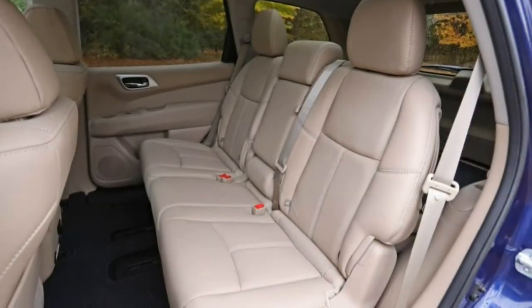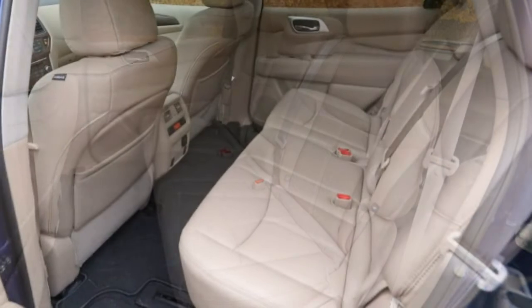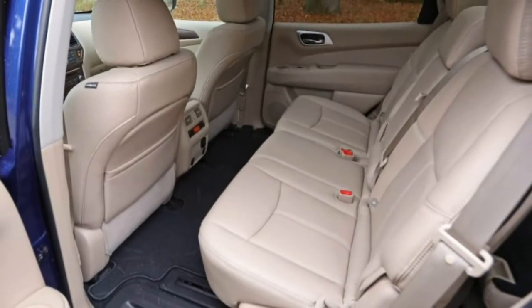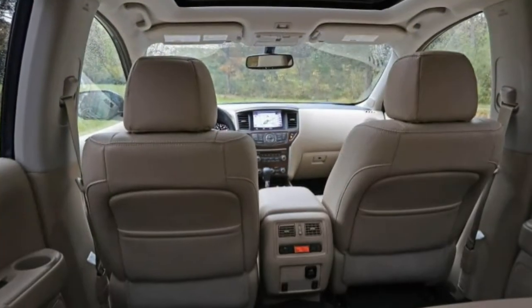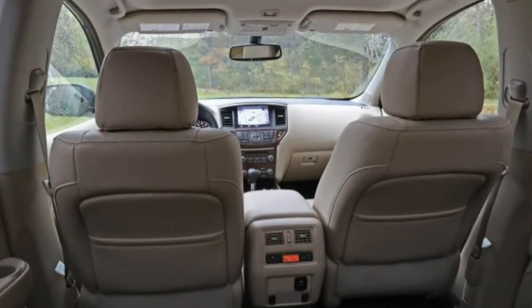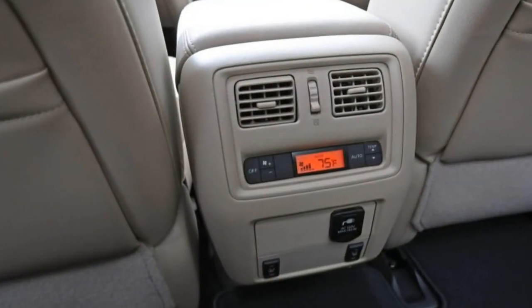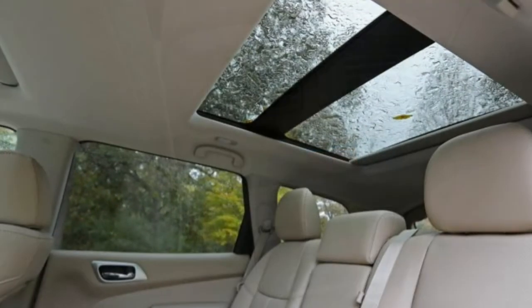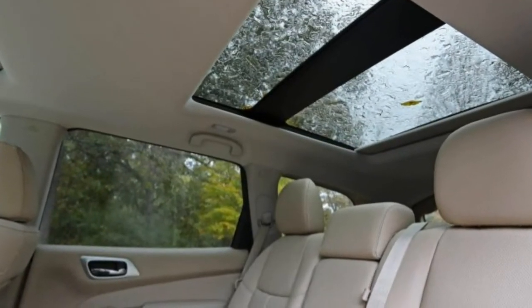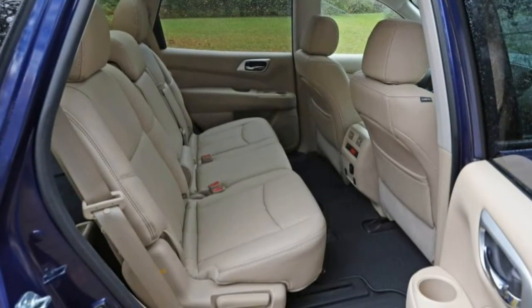Our real problems with the Pathfinder start when the road gets twisty. The steering is featherlight, reactions to inputs are slow, grip measured on our skid pad at 0.77 g is lacking, and when coaxed through corners the Pathfinder rolls like a sailboat on a sea of pudding. It feels every bit of its 4,654-pound paunch, and sloppy motions make the Pathfinder feel outdated.